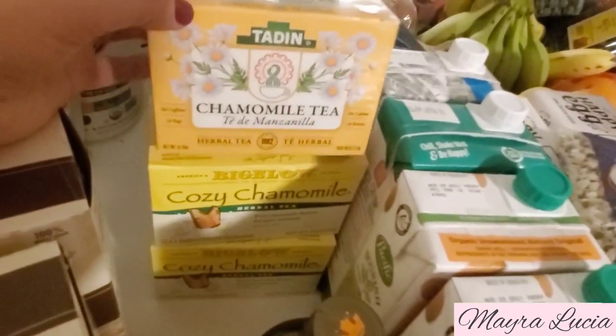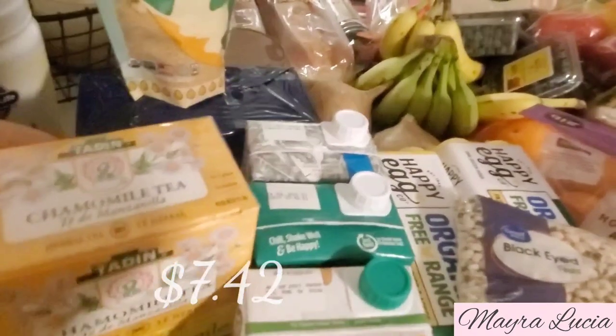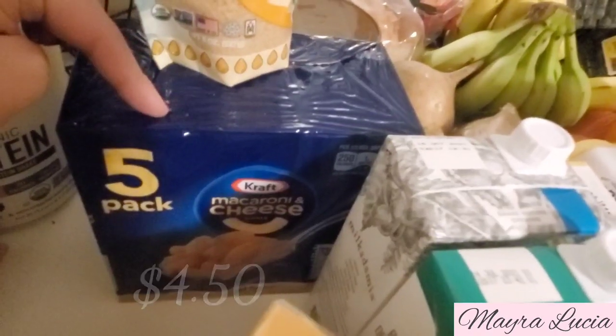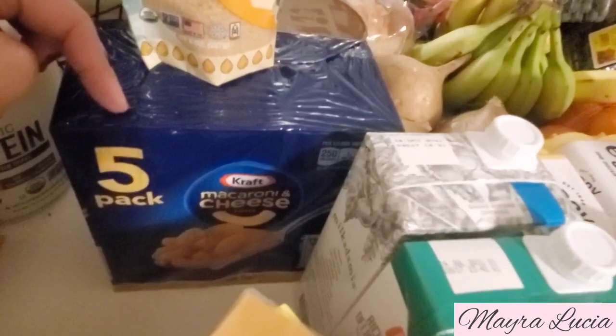And then I have some chamomile tea, our favorite at home. And back here we just have some regular mac and cheese for the kids. It's not healthy, but as you can see, we eat a lot of fruits and veggies, so I don't mind this once in a while.